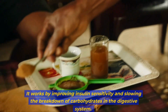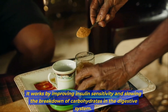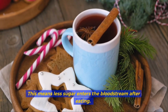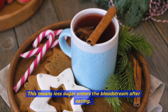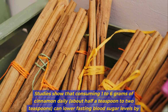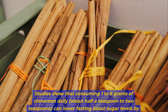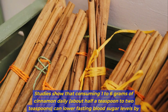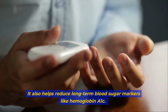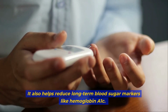It works by improving insulin sensitivity and slowing the breakdown of carbohydrates in the digestive system. This means less sugar enters the bloodstream after eating. Studies show that consuming 1 to 6 grams of cinnamon daily, about half a teaspoon to 2 teaspoons, can lower fasting blood sugar levels by 18% to 29%.